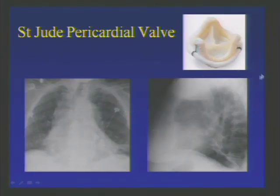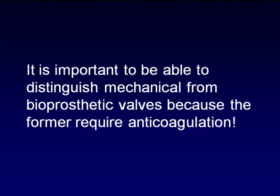St. Jude has now also come out with a tissue valve, which is, I believe, a combination of pig and cow. And true to their form of not liking to make it easy for us to recognize their valves are even present, this valve is almost indiscernible. In the original X-ray, you can see a little, very faint wire right there. I'm not sure whether that even projects up there. So again, St. Jude is not our friend in terms of visibility of their valves.